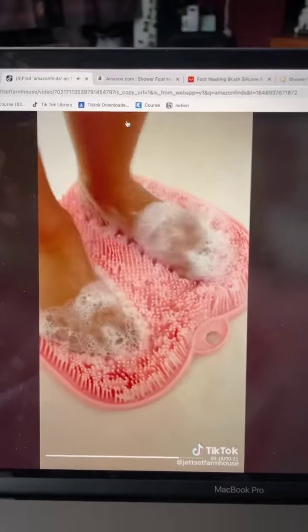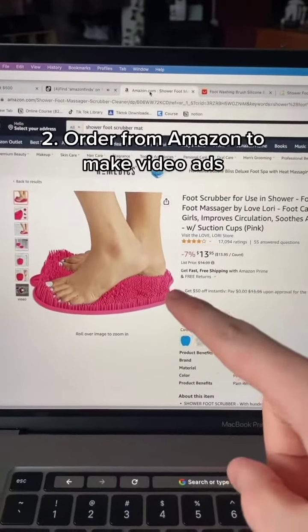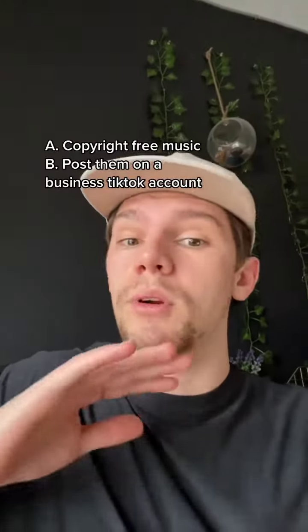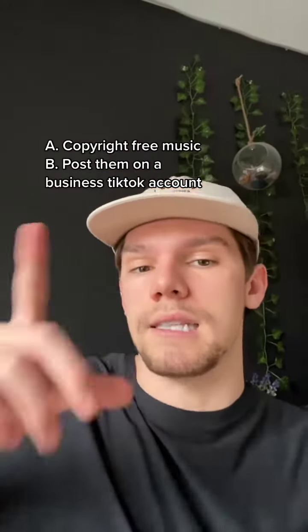After searching for a little bit, I found this foot scrubber. Next step, we're gonna buy this on Amazon, ship it to our house, and make cool TikTok videos with it. Just make sure you use copyright-free music because we're gonna use those videos for ads later.